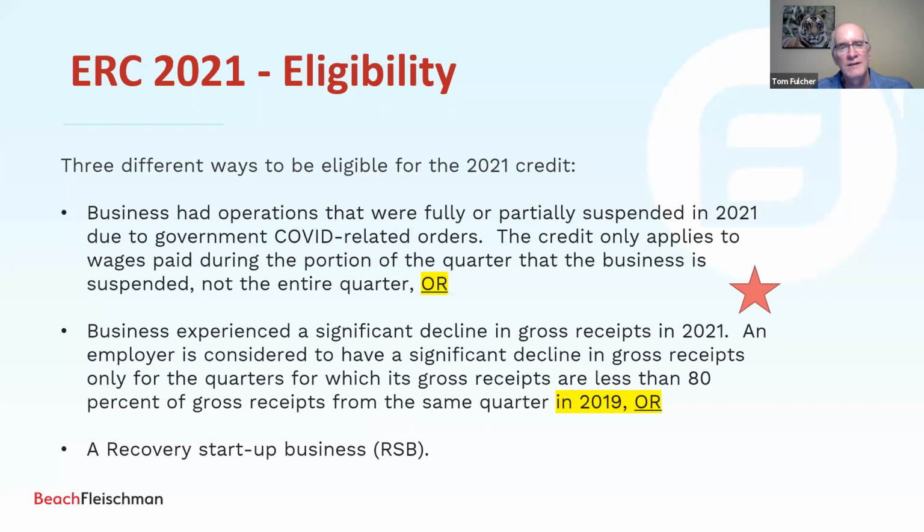And we did have one more question. You mentioned partially suspended. That means you have restrictions on capacity or similar. Is that correct? Yes, so fully or partially suspended means a government order said you could not operate as normal. And there are a lot of definitions of that. There are a lot of examples in the IRS notice. The restaurant one is the easiest to understand. You can't do dine-in, or a dentist, you can't do routine care, or a surgeon, you cannot do elective surgery. Those are very simple. I'm trying to think of other examples. Most of the ones I've done for our clients are along those lines.